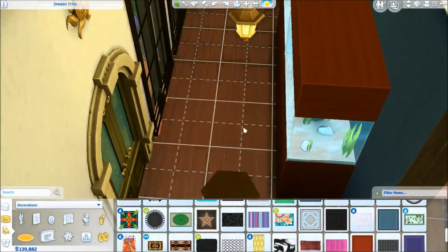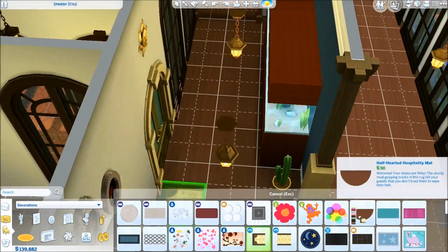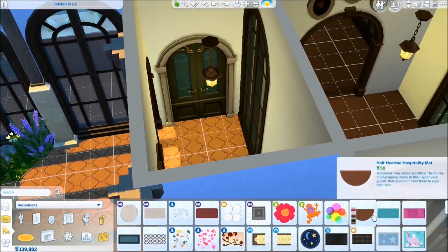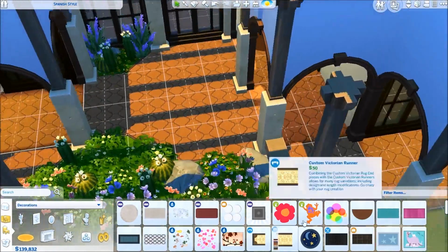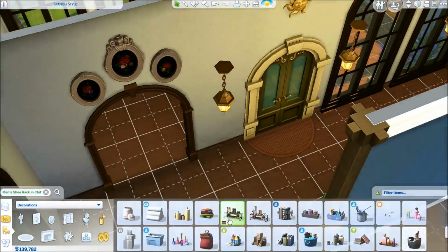I also love the fact that the dining room just leads right off into that outside patio area. It looks really, really cool. I really like how that turned out. It gives the house a complete openness about it.